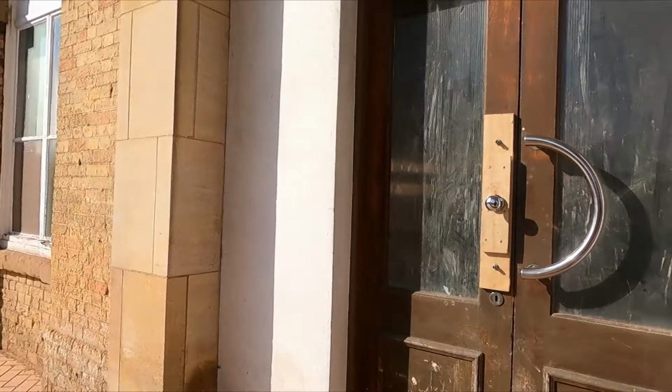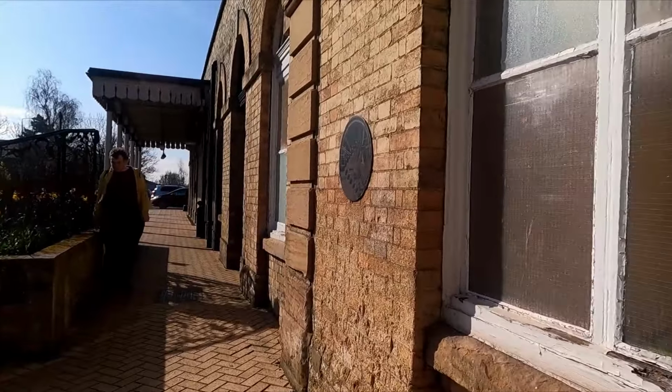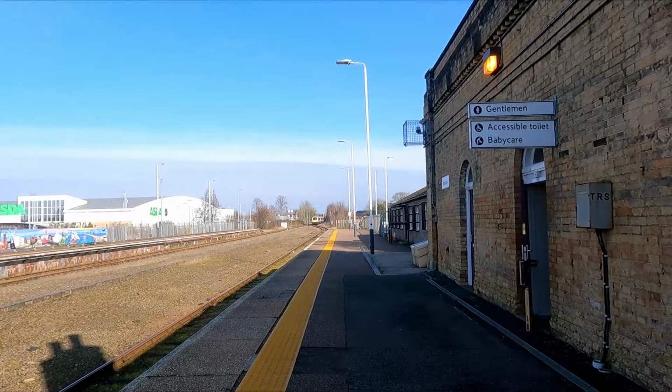But yeah, that is the entrance to the station, and we're going to head on to the station in just a second and make our way to Ancaster. Update you soon.